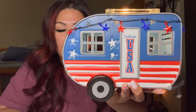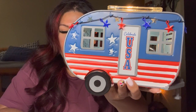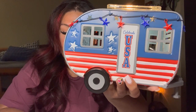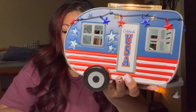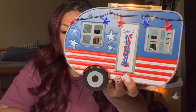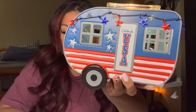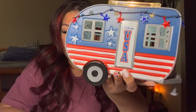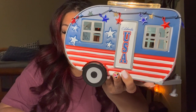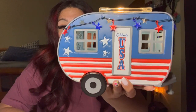So Land of Liberty, oh girl, there we go. This cute camper is loaded with patriotism and a sense of adventure, making you want to hit the open road and explore the land you love. And it's even trimmed with an extra star-spangled spirit. I'm assuming that's this. I was gonna say garland, but it's not. So it is tin, it's glow, it's 6.5 inches tall, and it has a 25 watt bulb in there, and it is $58.50 the month of June.